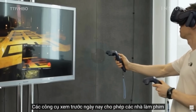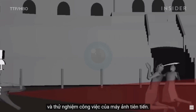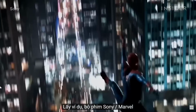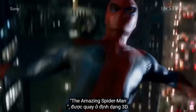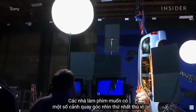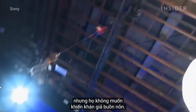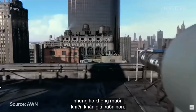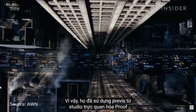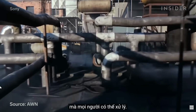Today's previs tools allow filmmakers to do virtual location scouting and test out advanced camera work. Take, for example, the Sony Marvel movie The Amazing Spider-Man, which was shot in 3D. The filmmakers wanted to have some cool first-person shots of Spider-Man swinging through New York, but they didn't want to make audiences nauseous. So they used previs from the visualization studio Proof to determine how much and what type of movement people would be able to handle.